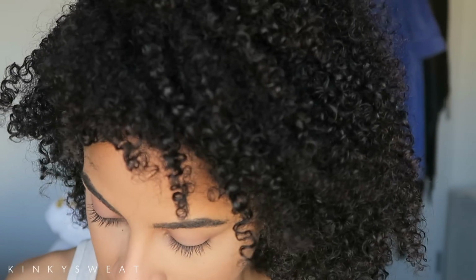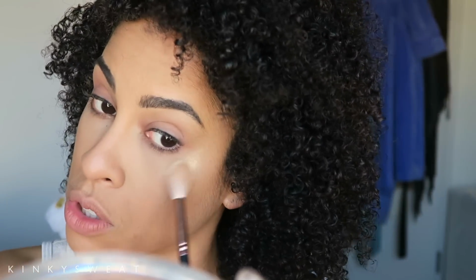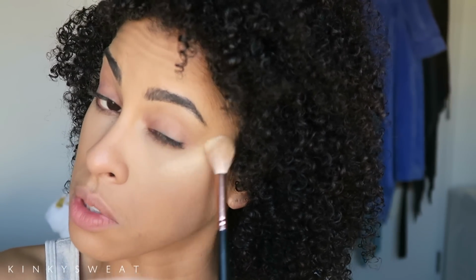And I like the fact that you can mix this with your favorite body lotion and apply that to the shoulders, décolletage, whatever you like. Alright, this is in the shade True Gold. From all the shades I saw on the website, I thought this would best match my skin tone.